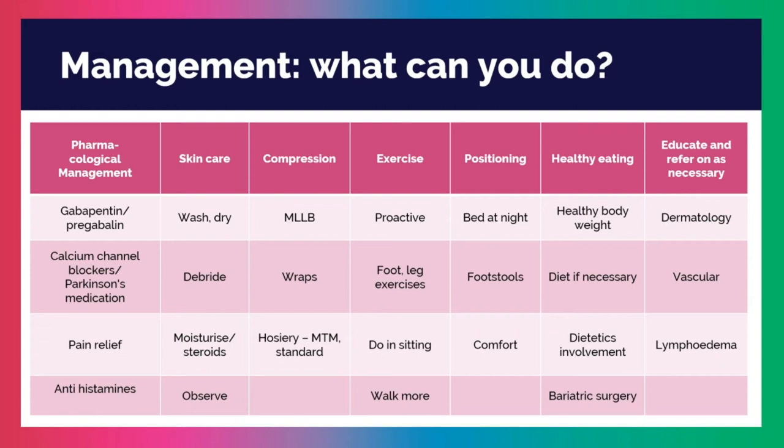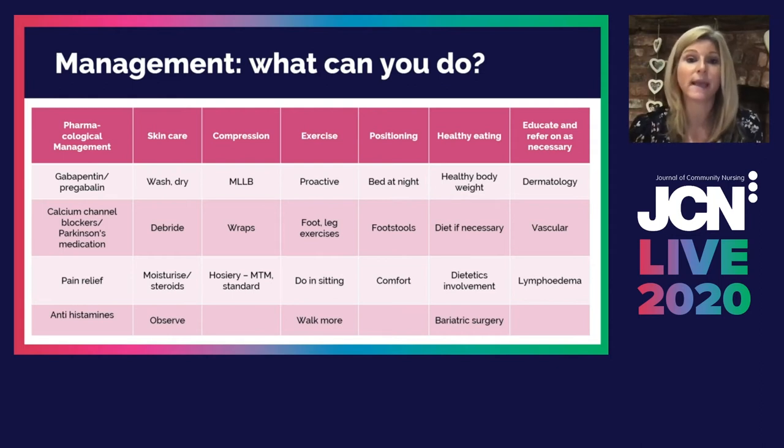Positioning is the flip side of exercising. So we need to be making sure that patients' limbs are not dependent for long periods, that they're going to bed at night. That might mean that we secure a hospital bed. We need to be using footstools and pillows to elevate the legs, heel sparing, of course, but needs to be thought about to promote comfort as well. Many patients find that elevating their legs can cause stiffness around the knees and hips. And then when they stand to walk, they can become unstable. So we need to be individualizing our positioning care as well as our hosiery choices and skincare.